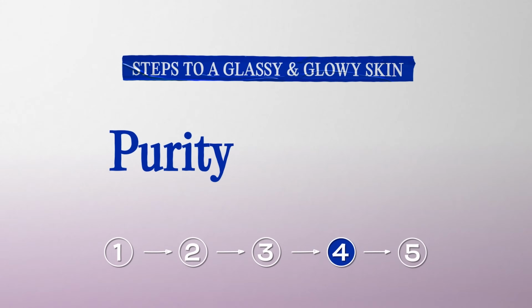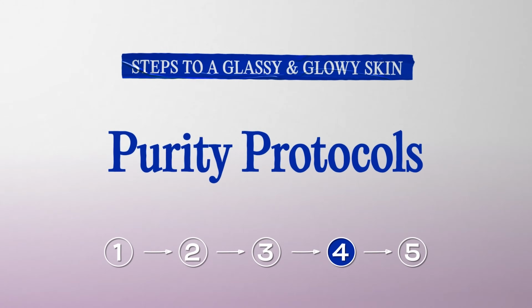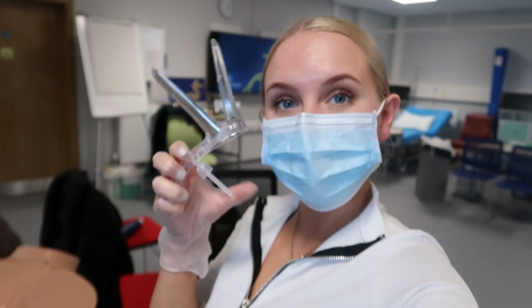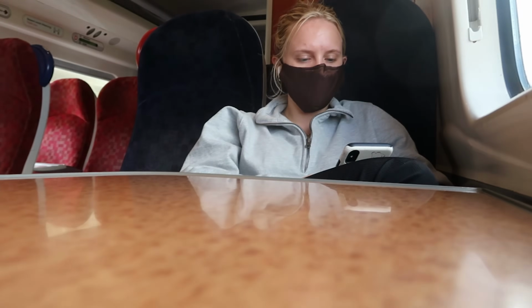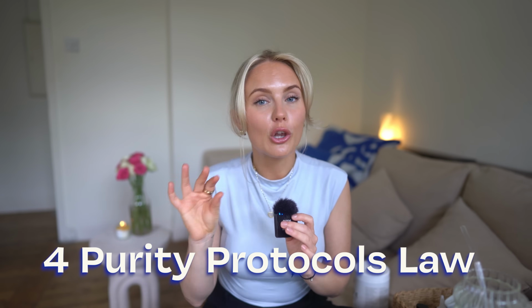Section 4 is all about the daily habits that could be sabotaging your skin, the purity protocols. I am not judging by any means because I am definitely guilty of a lot of these, especially after a long day at work or an arduous commute. But if you are serious about your skincare, then you have to make these 4 purity protocols law.